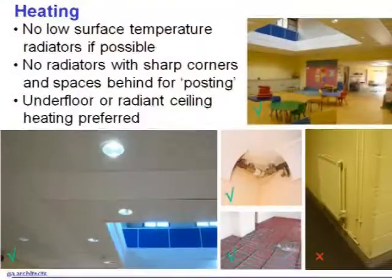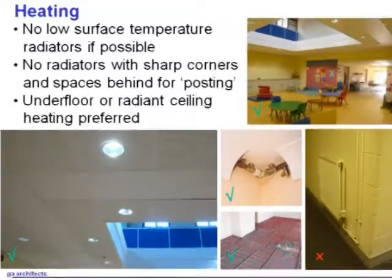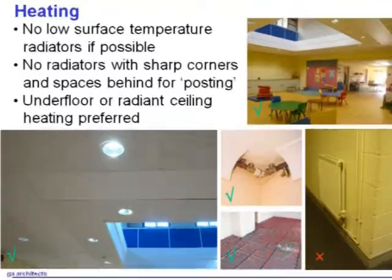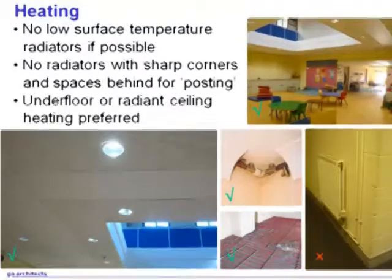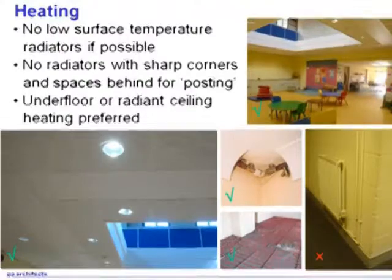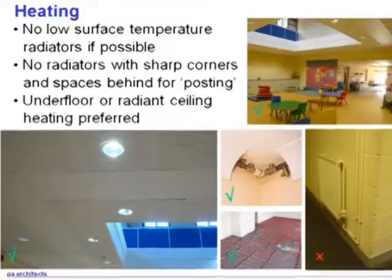I don't use them. I would prefer underfloor heating, which you see in the bottom right photograph. Well, it's impossible to take a photograph of underfloor heating because you see nothing. It's under the floor, quite obviously. So the photograph there shows you the underfloor heating in the course of construction. In other words, the pipes under the floor, concrete goes over the top, and then the floor finish, and there's your heating. Another solution is ceiling heating.